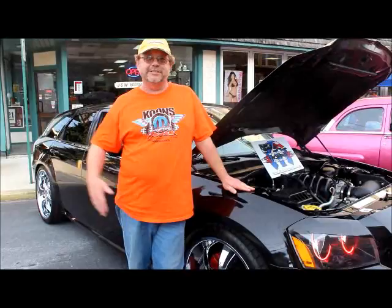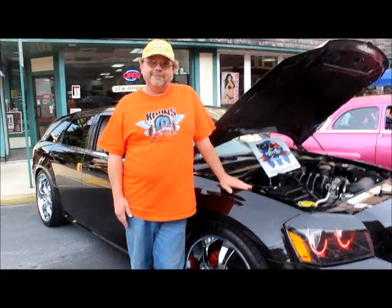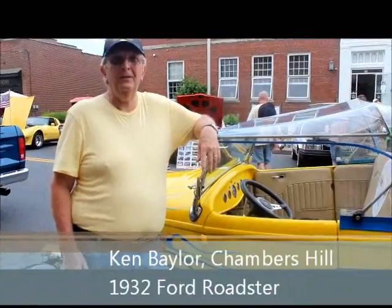I bought it for a business car, but it turned into something more than I planned. Because they're rare, there are not that many of them, and they have lots of horsepower. Either you like it or you hate it. My wife thinks this looks like a hearse, and I love it.